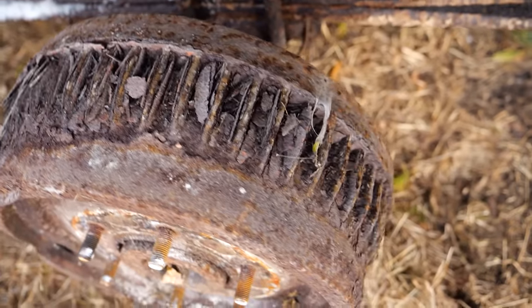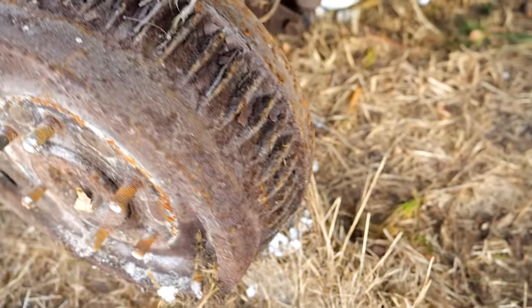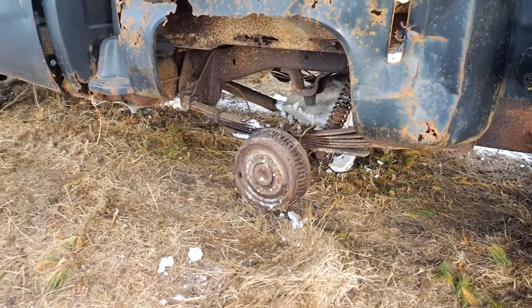I've never seen drums rust out that bad. Oh my god. No wonder it doesn't spin. Alright, well, let's get the sledgehammer and crack it in half. I don't think that'll be too hard.